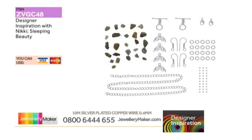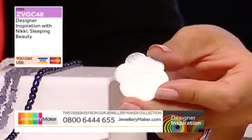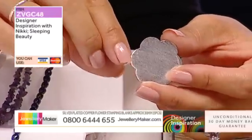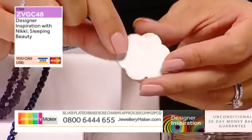You've got your flower stamping blanks as well. Look at these, they are just fabulous. So you could use one of these in a pendant maybe if you've got your hole punch as well. You can pop a little hole, write initials on there, or a name, love, anything that means anything to anyone. That would be fab, wouldn't it? And they're really sizable as well. Look at that luster. So you're going to get 5 of these in total.